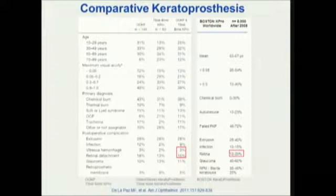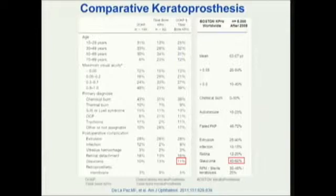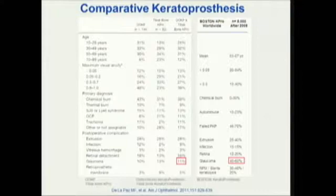But with glaucoma, we have a big difference. Only 11% of the patients of tibial bone keratoprosthesis have glaucoma after the surgery, while between 40 and 60% of the patients with Boston keratoprosthesis have glaucoma. This is one of the reasons that, in the international protocol of Mass Eye and Ear, right now they recommend that all patients with Boston keratoprosthesis must be treated with timolol, even if the intraocular pressure is normal, and a patient with glaucoma before the surgery must be operated at the same time with Boston keratoprosthesis and the valve insertion.